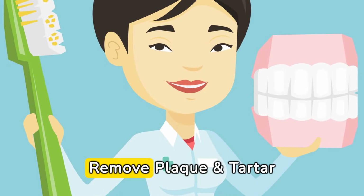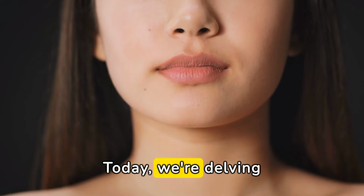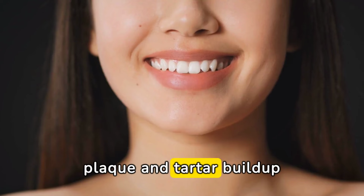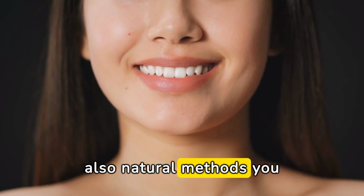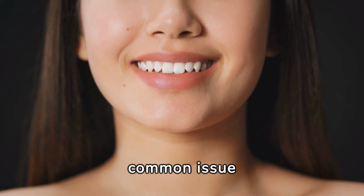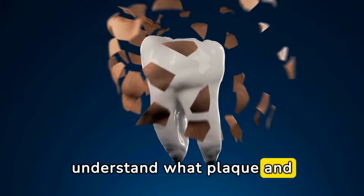Natural ways to remove plaque and tartar buildup. Today, we're delving into a topic that affects millions worldwide, plaque and tartar buildup. While regular dental checkups are crucial for maintaining oral health, there are also natural methods you can incorporate into your routine to help combat this common issue.